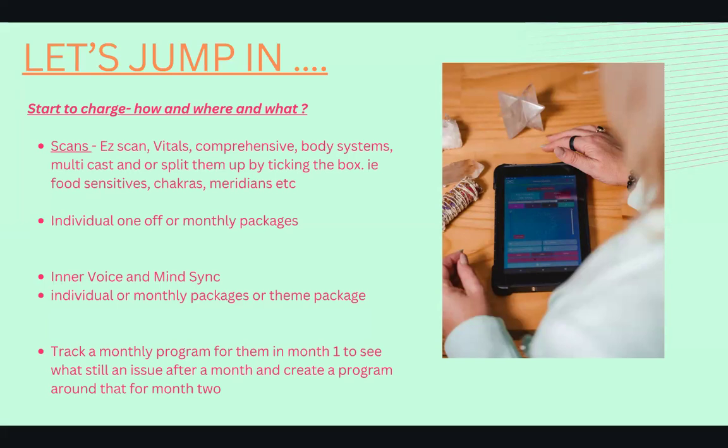So as Amanda was saying, choose something. If you're not really confident with anything, just choose something. I know one of our distributors has a business that's solidly around cats, and so she utilizes the AO scan specifically for doing scans on cats. And that's her niche market.